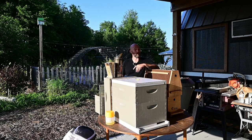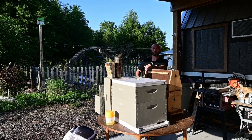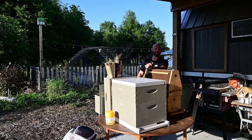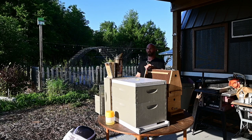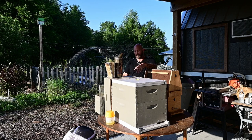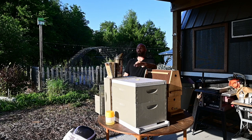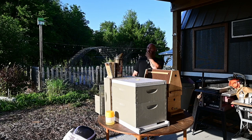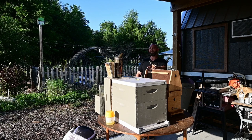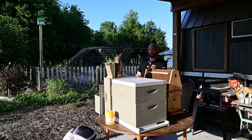Let's see. Honeybees are not endangered in the U.S. Becoming a beekeeper, you are not saving the bees. That's not how this works. The bees that are endangered are native bees. There are more European honeybees right now than there have ever been. The other thing is these are not chickens. You don't just dump food and water into a bowl and walk away and everything is going to turn out all right. They take a considerable amount of care and attention.